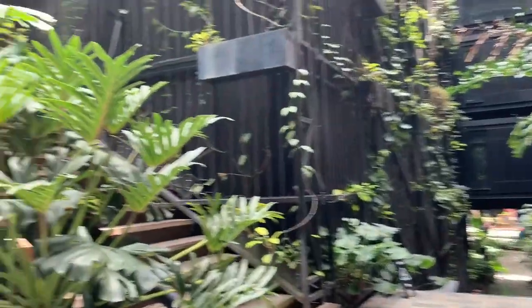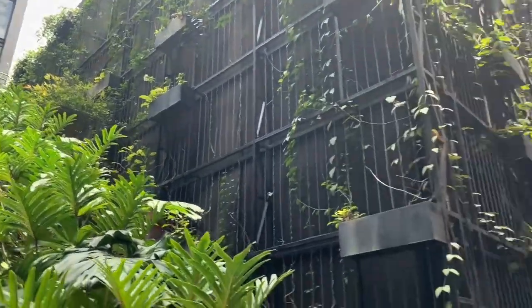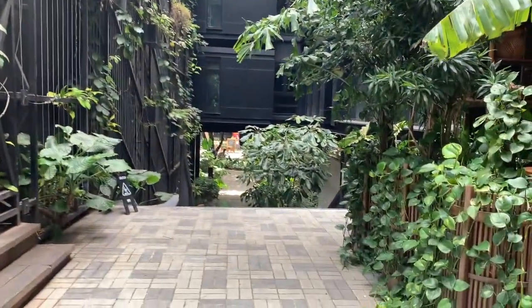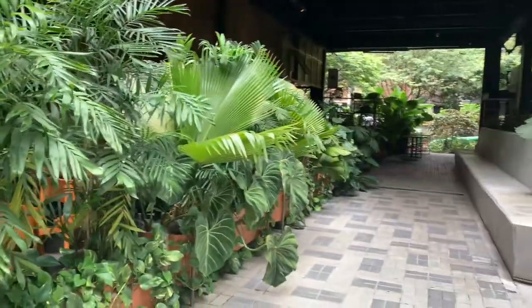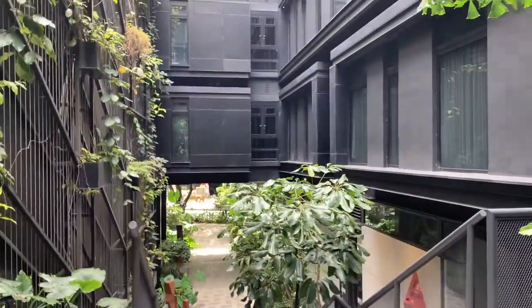The hotel has a lot of outlets. So there are three restaurants at the first ground floor. You have the Greek restaurant, the Colombian local foods called the kitchen, as well as a Thai restaurant.